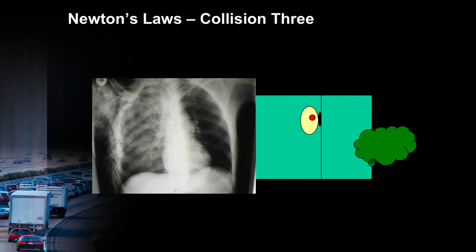Now, if I put this into motion, the third collision would state that whatever's in motion remains in motion. That means internal organs are going to keep moving even after the body stops. So if you watch the heart in this picture, the heart continues to slide forward until it meets an opposing force. Of course, that opposing force would be the sternum. And now the heart slams into the sternum.